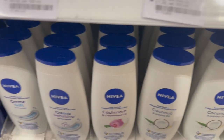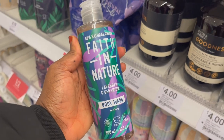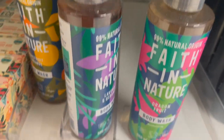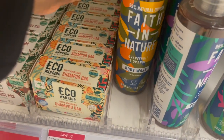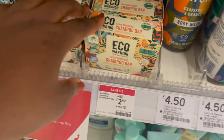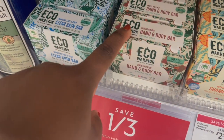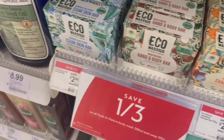We have this. This is Faith in Nature body wash. I've been saying this, £4.50. They have dragon fruit and the grapefruit and orange for £4.50. And I have these shampoo bars, hand and body, Eco Warrior.